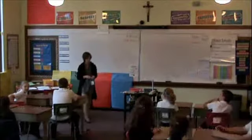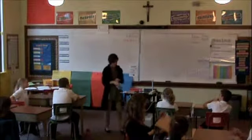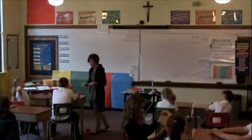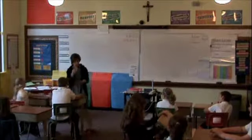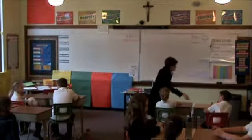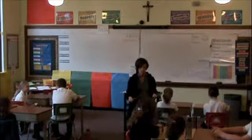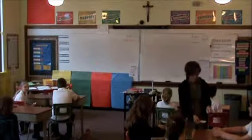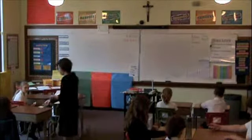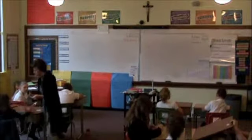Everybody is going to get an index card, or half of an index card. I just need you to keep your index card on the red side. There's numbers written in red on one side, and then there's numbers written in blue on the other. You just need it to be on the red side for now. All of these numbers have a decimal with them.